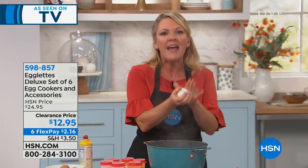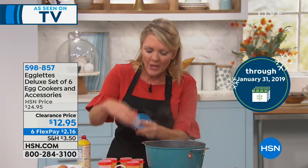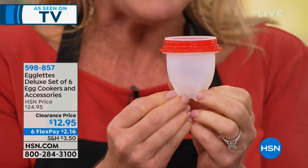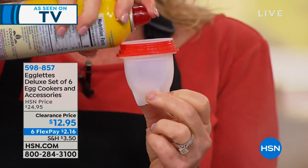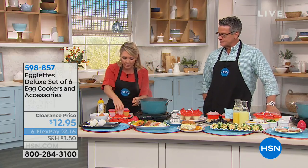Okay, so we're gonna solve how to peel the hard-boiled eggs. With egglets, what you do is you cook them without the shell. So look at these cute little silicone cups. This is essentially becoming my eggshell. So what I'm going to do is I get six of these. I'm going to put just a little bit of either cooking spray or maybe a drop of oil, coconut oil, olive oil, whatever you want.